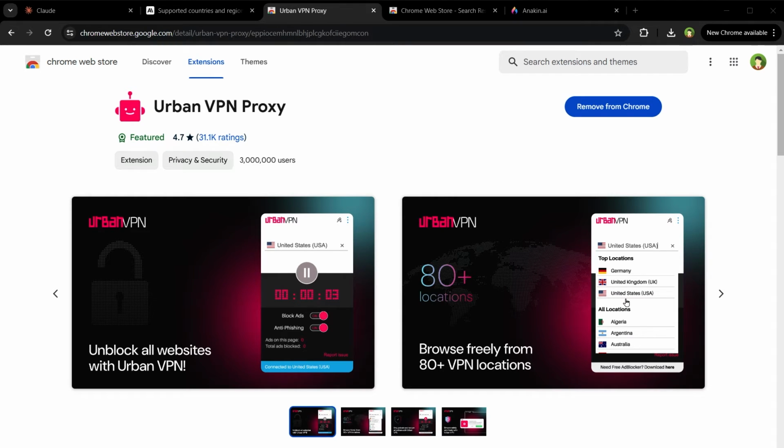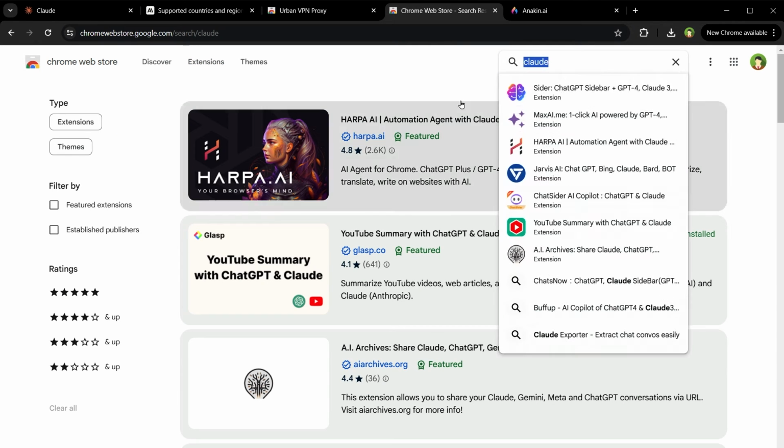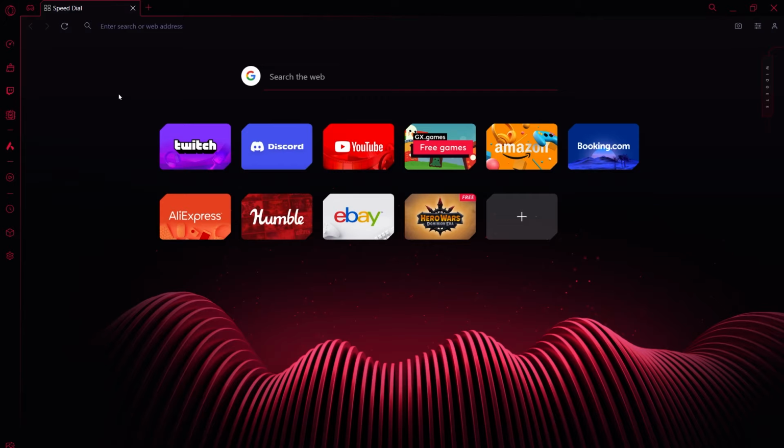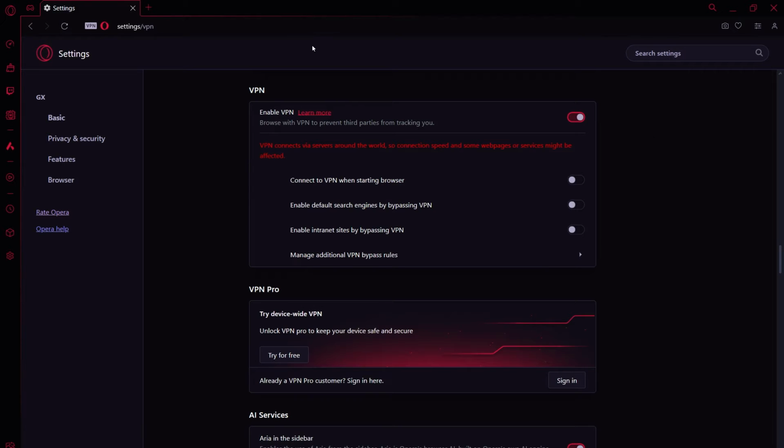It also allows United States location. Also from Chrome Web Store, search Claude and you will find several extensions that let you use Claude. For VPN, you can also use Opera web browser. To enable VPN in Opera web browser, go to settings, click features and check this option, enable VPN. And that's it. Now you can use Claude AI using this web browser.